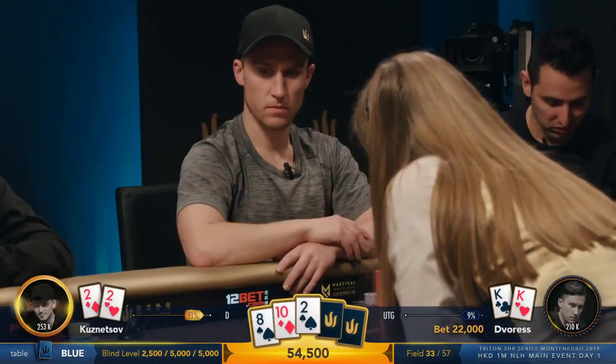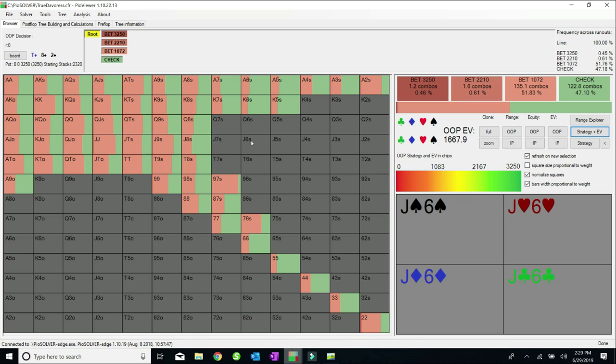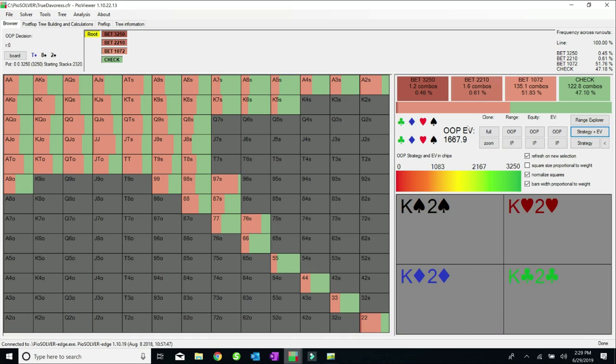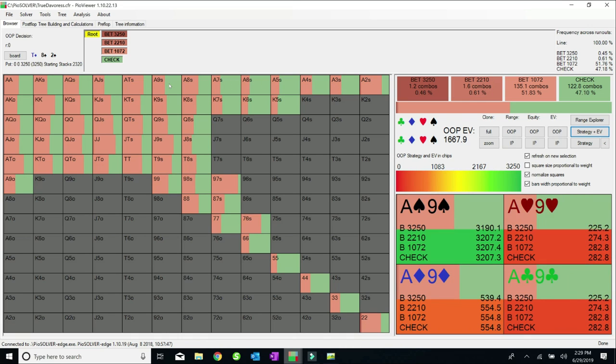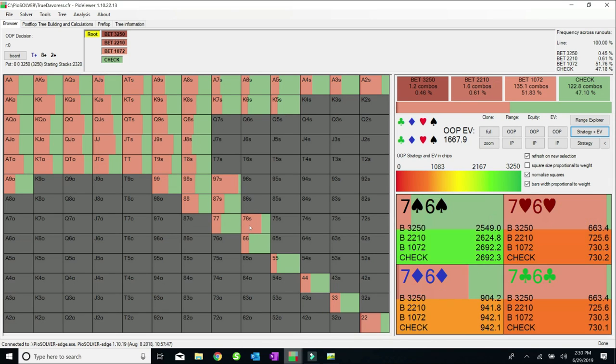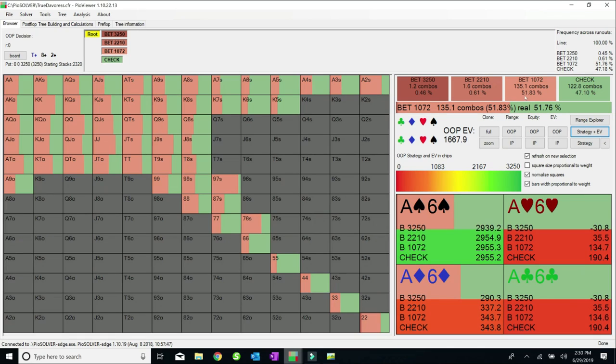Man, this is a pretty wet board. Be interesting to see how this gets played out. Flop comes 8-10 deuce with two clubs, and Dvoris bets around 68% pot. And we see that Pio's c-betting strategy here is somewhat similar to the last hand, where most of the range is splitting frequencies between betting and checking. However, the solver is doing a bit more betting here, and with a smaller amount.